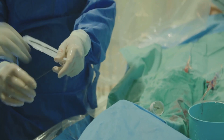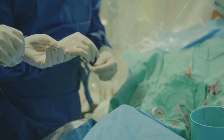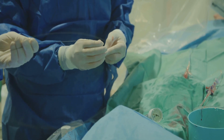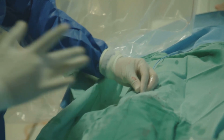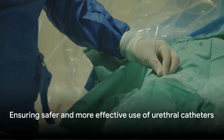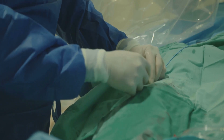In conclusion, it's essential to remember that while urethral catheters can present challenges, they are indispensable tools in medical practice. With the knowledge and understanding of the common problems and their solutions, we can navigate these challenges more effectively, ensuring the safety and comfort of those who rely on these devices. By understanding these common problems and their solutions, we can ensure safer and more effective use of urethral catheters.